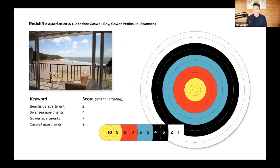Caswell Apartments and Redcliffe Apartments. Now that's exactly what it is essentially. So I'm giving it a score of 9 out of 10. But I guess maybe they're looking to buy an apartment rather than rent. So Redcliffe Holiday Apartments, that would score a 10. So when you're doing keyword research, yes, you want search volume to be good. But do think about the user intent. Can you satisfy the user intent of the keywords that you want to target?